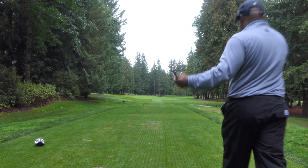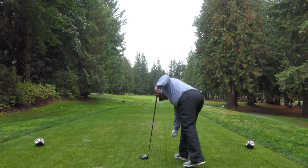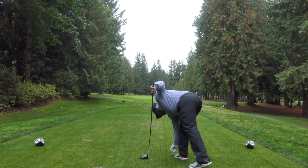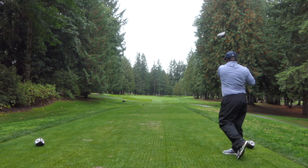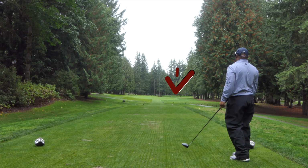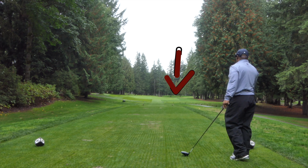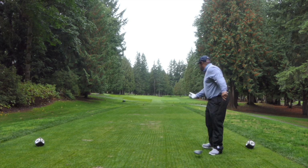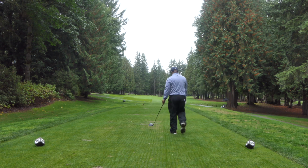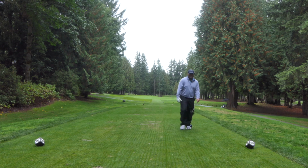All right, guys, a little wider fairway over here. Hole number seven. Really nice hole. Thank you, sir. Where art thou, my tee? Oh, it's broken. Damn it.